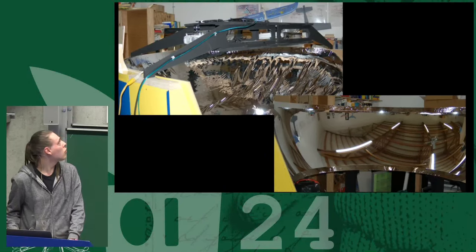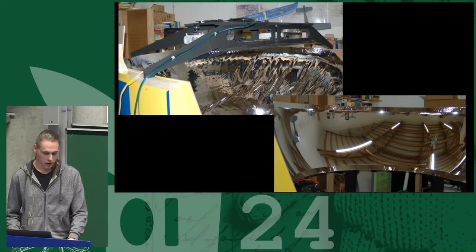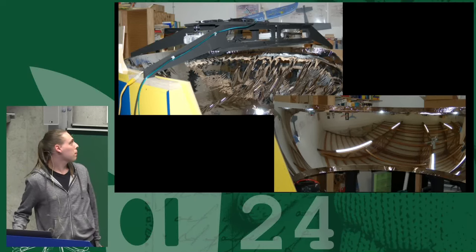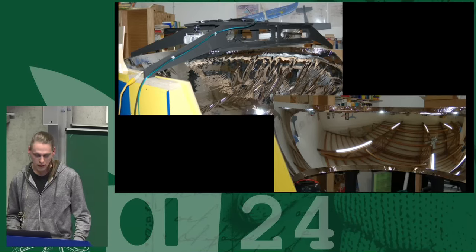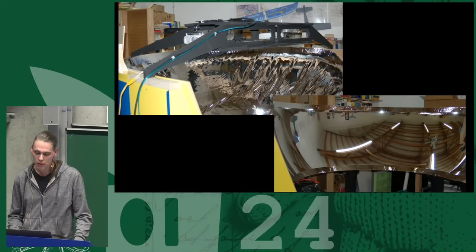So on the top left, you see the spider, as it's called, where the beamers are mounted. The projection screen is actually missing in this picture. And on the right image, you see the mirror, how it's in its proper shape.